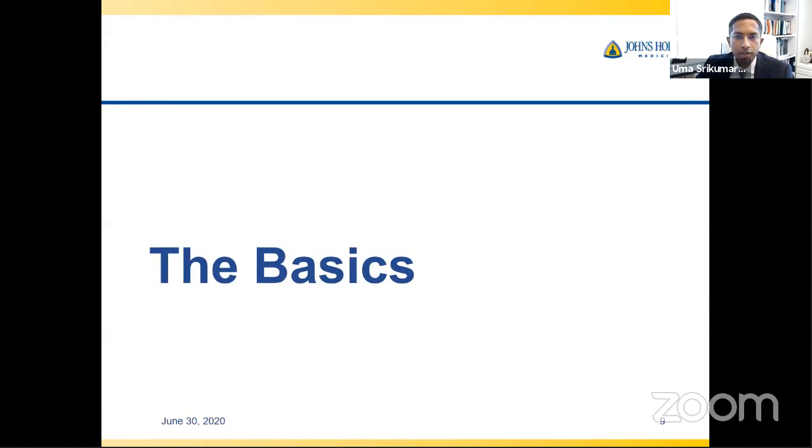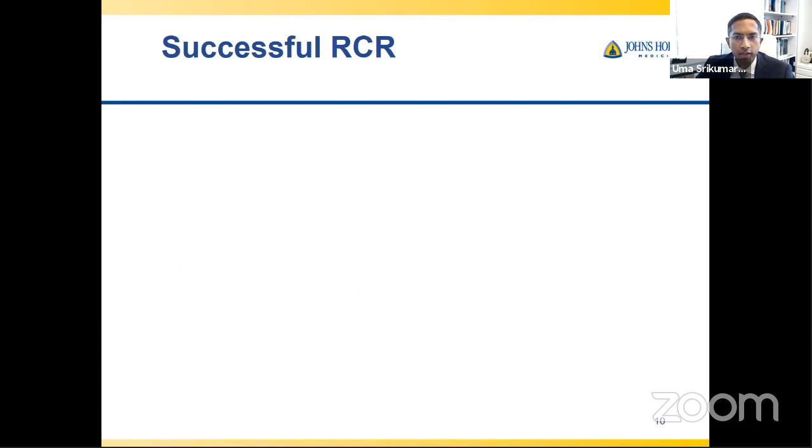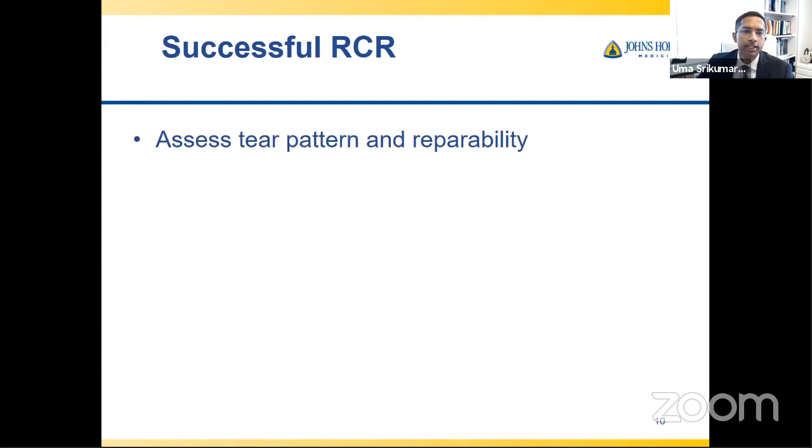So the basics, just to start: what makes a successful rotator cuff repair? Of course, you must assess the tear pattern and repairability. That's where things start, with your diagnostic arthroscopy to evaluate the tear itself, the tendon quality itself, how retracted it is, and how amenable it is to repair and mobility.